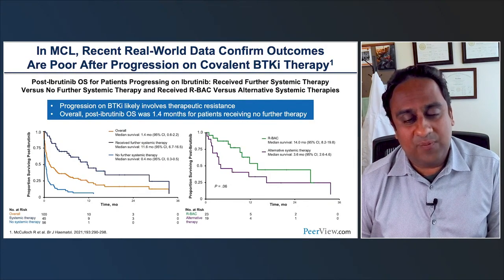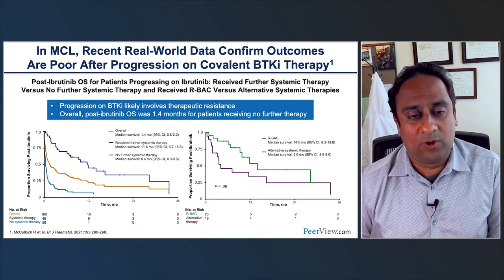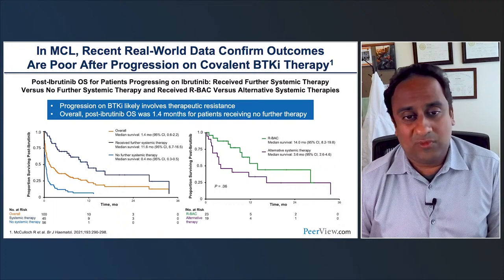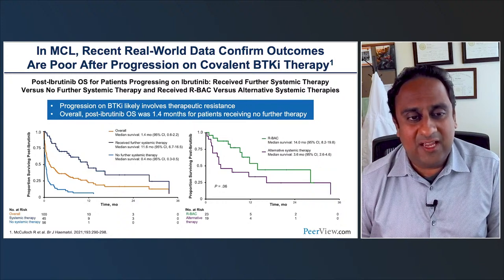What happens when patients with mantle cell lymphoma progress after BTK inhibitors? This is really where real-world data comes in use, because you want to know, are these patients doing well or not? And unfortunately, when you fail a BTK inhibitor, it's almost like falling off a cliff. In general, these patients have very poor overall survival. And for those patients who fail ibrutinib and don't receive any further therapy, in one retrospective study, the median overall survival was just 1.4 months.